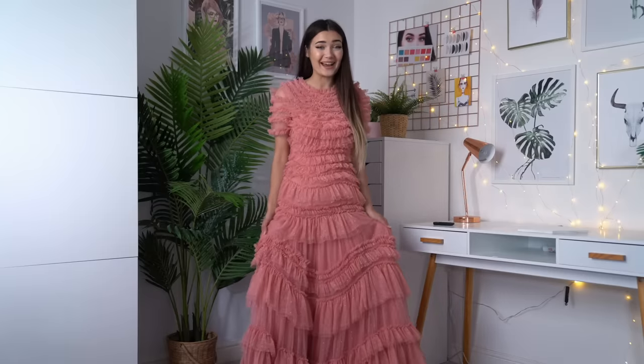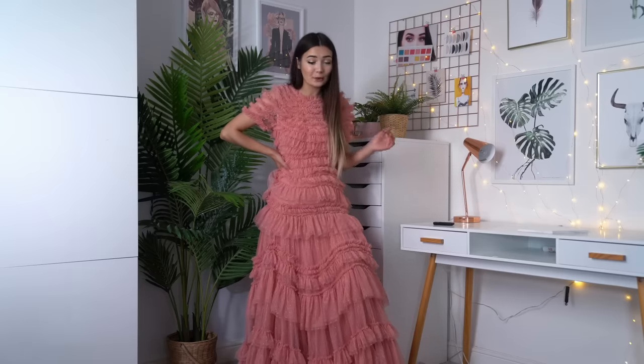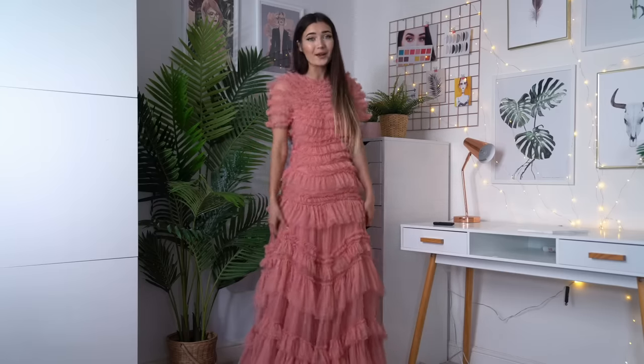I think it is really pretty. I kind of don't want to get out of this now. I did not think that I would like this. I thought this would look ridiculous on me, but now that I've got it on, I kind of don't want to get it off.